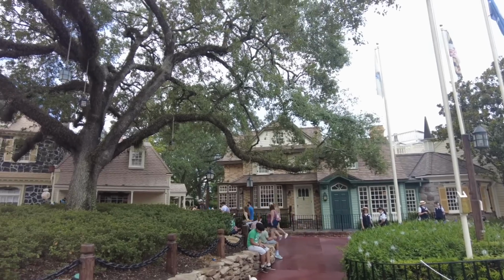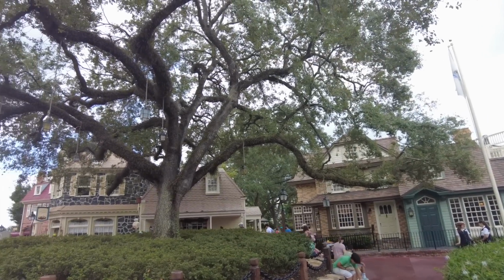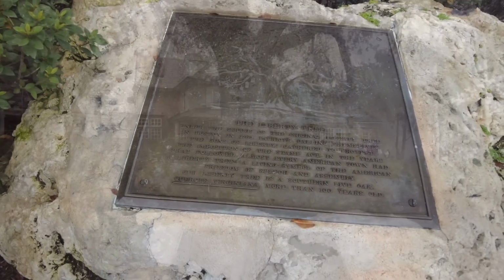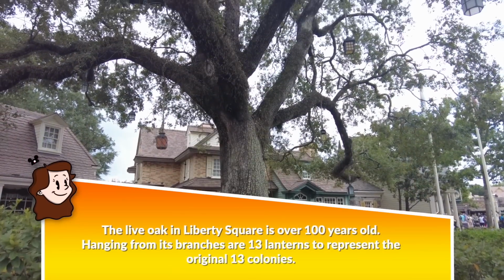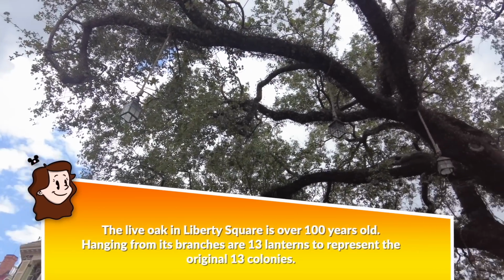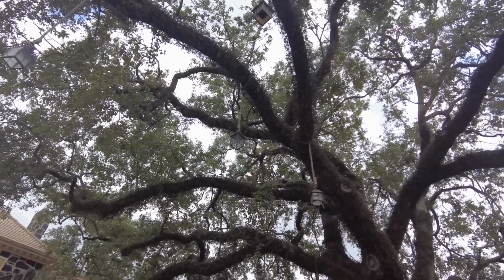Sorry, I had to. Now, this next secret is for all my plant lovers out there. We're going to talk about one of, if not the oldest thing in Disney World. And I am actually talking about this tree that is in Liberty Square. This live oak tree is over 100 years old, and hanging from its branches are 13 lanterns to represent the original 13 colonies. This tree was actually found on Disney World property and transplanted to this location.